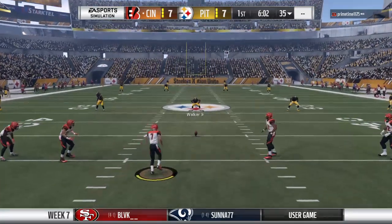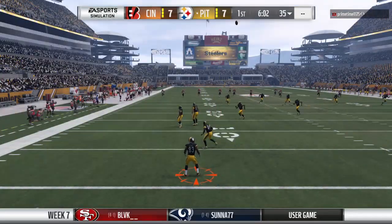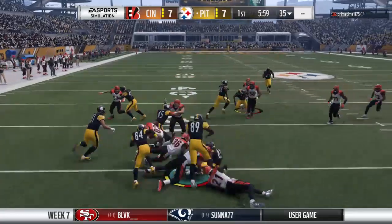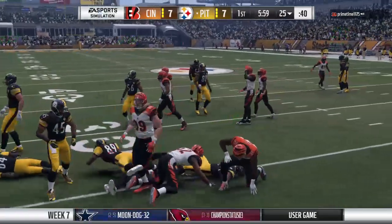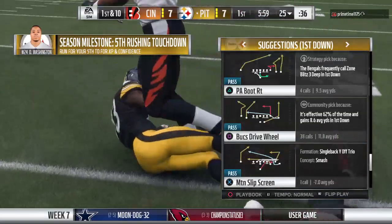So a tie ball game here as the kick's away. This will be taken in at the 1, and not a bad return here. He gets it out to the 25-yard line, and Pittsburgh getting set to take the field.